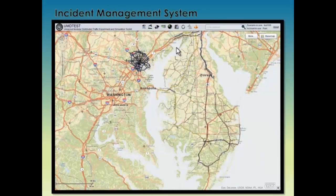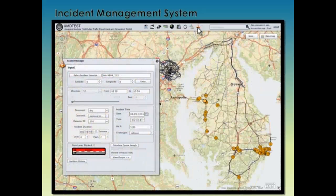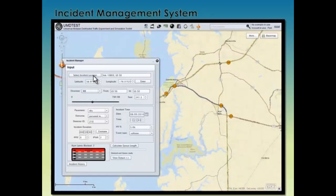By clicking the Incident Manager icon, a dialog box appears for the users to choose their inputs. One can specify the incident location by clicking the Select Incident Location button and then zooming in on the target link and identifying the location on the map.